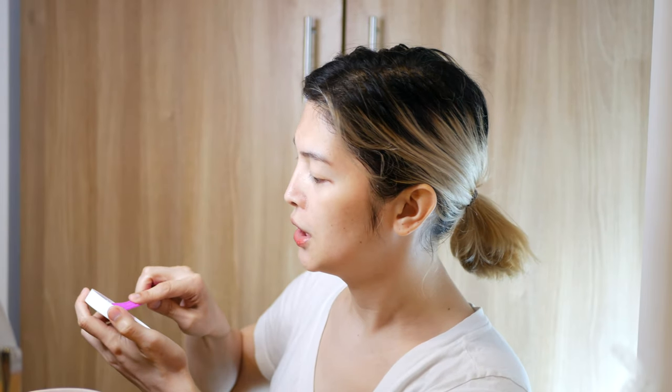Then ang ingon kay apply an adequate amount. So kung kay ganahan man ko maximize ang shelf life sa product ni Sassy Lou sa Australian Pink Clay Mask, ako siya i-daginotun. So I'll get a small amount like that. I think enough na ni. And then apply. So ganahan ko makita nga nindot kiti siya product yun.